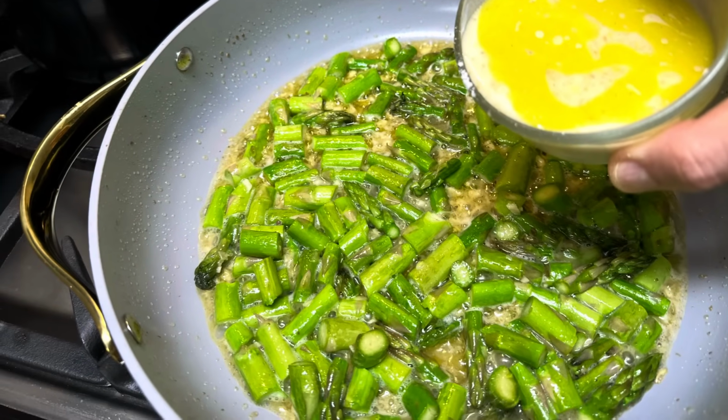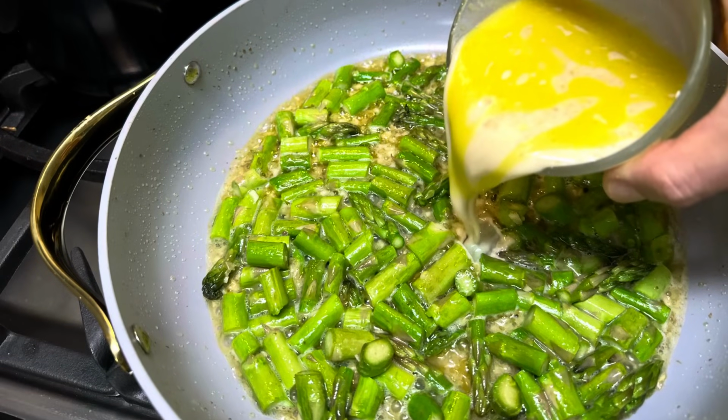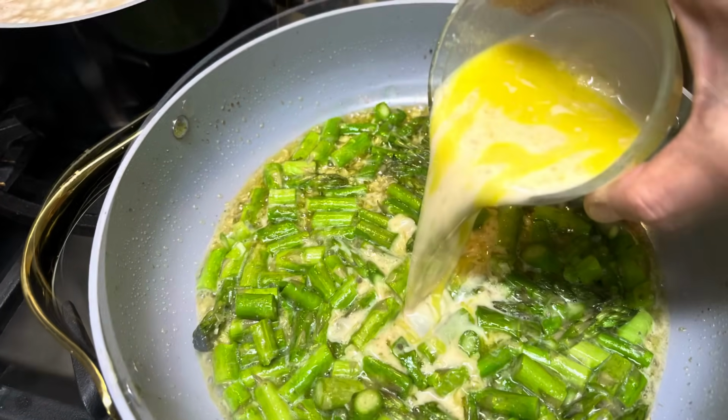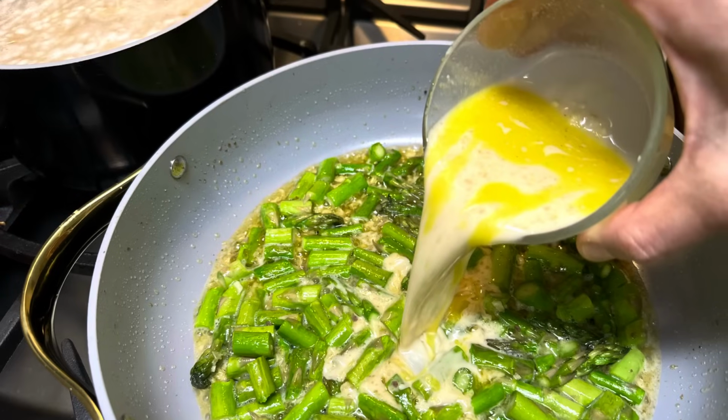You can also add chicken or whatever to this. I forgot to add the chicken. I meant for it to be a chicken asparagus pasta, but I had a brain lapse. So this is what it was.